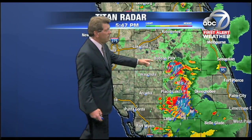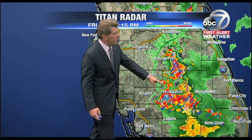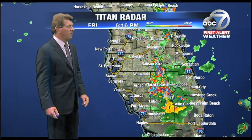You can see here's another one that just came out. That's a pretty big one. So we'll watch that march off toward the west, and then behind it you'll see these storms firing up like this one did. And that'll happen in about 2 hours here, I think, in East Sarasota and Manatee counties.